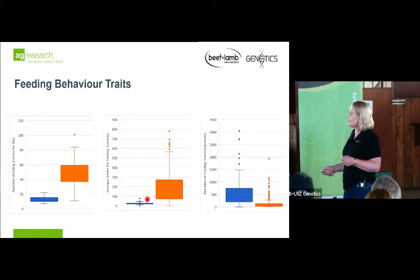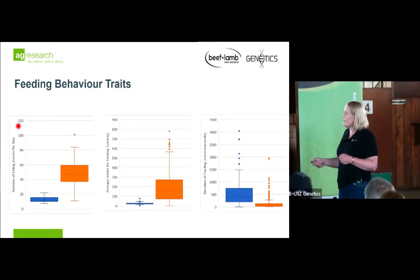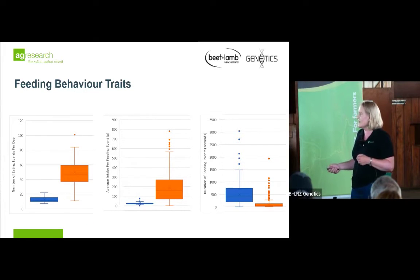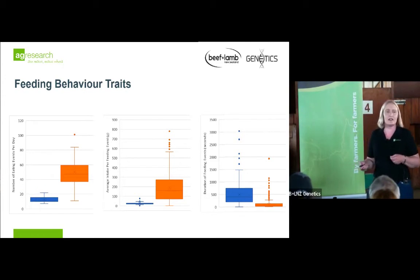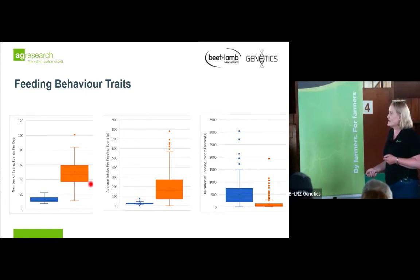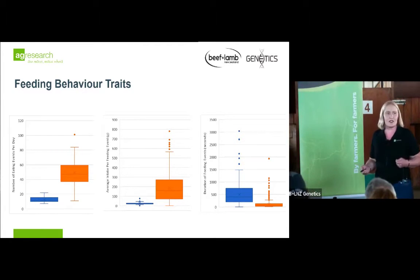Some of the other feeding behaviour traits that we observe is the number of times that they go in. So each one of these represents 42 days worth of feed intake data for 2 individuals. This girl down here only going in somewhere between 10 and 20 times a day into those feeders and tending to have quite large feeding events. Whereas this girl over here was going in on average about 50 times a day, but on one day she actually went in 100 times into those feeders. So completely different behaviours in terms of how they're accessing their feed and how they're wanting to achieve their feed intake over the course of the day.